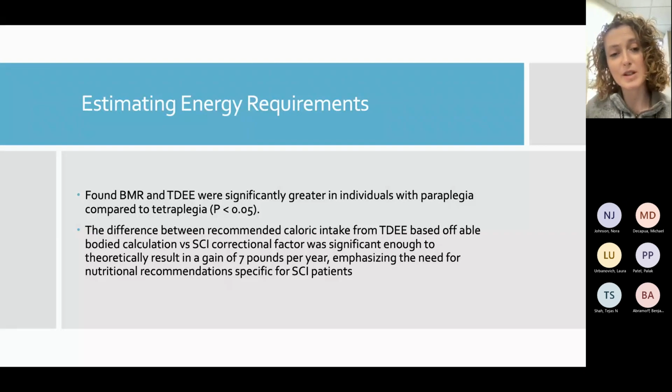But the main thing that was really remarkable from this study was the difference between the recommended caloric intake for those that do have an SCI versus if you just plugged in their information into the equation without the correctional factor. It would theoretically result in a weight gain of 7 pounds per year, because the non-corrected formula was overestimating their needs by that much. And you can tell that that would have a dramatic effect on their health. It would put them at an increased risk for diseases, metabolic syndromes. It would be pretty devastating overall to their health if they were to theoretically gain that extra 7 pounds per year.